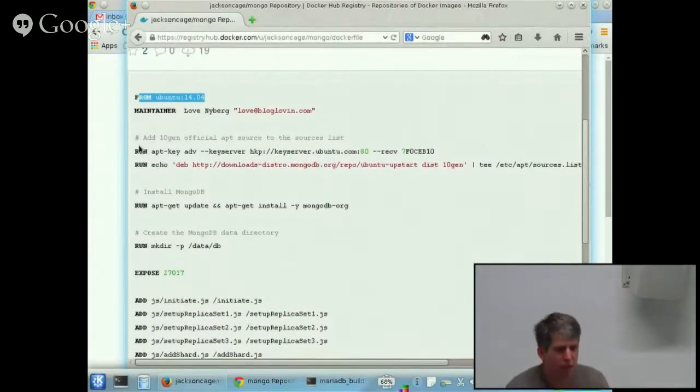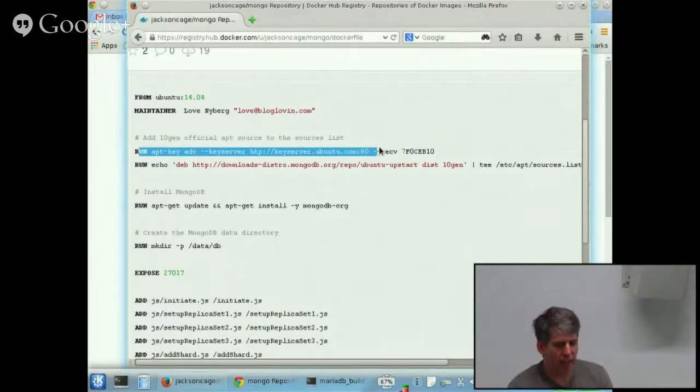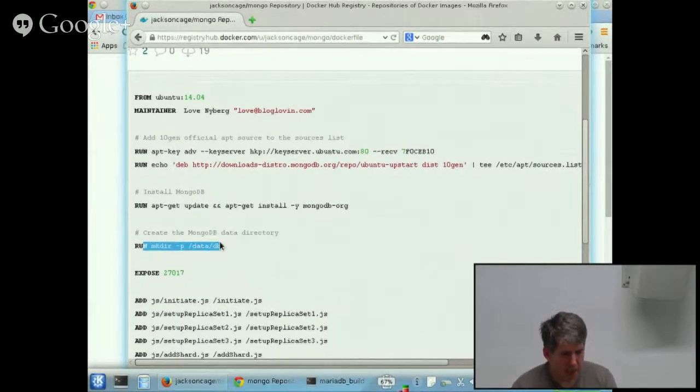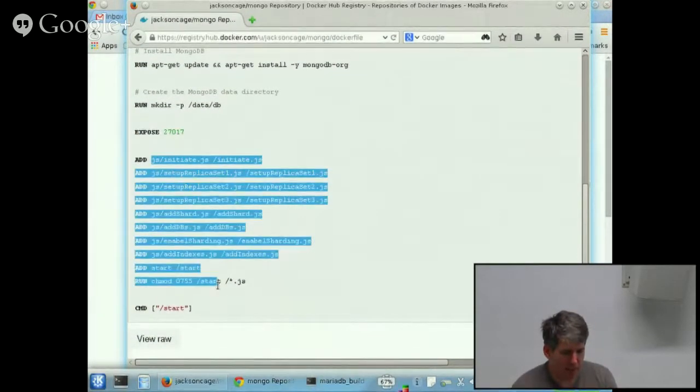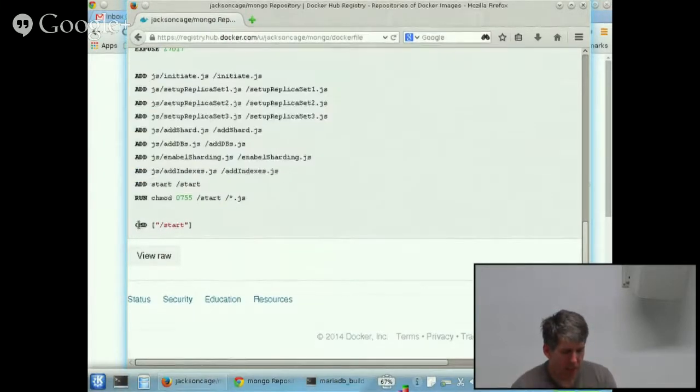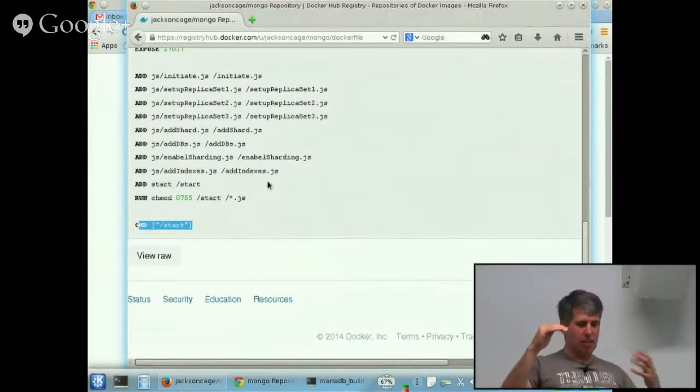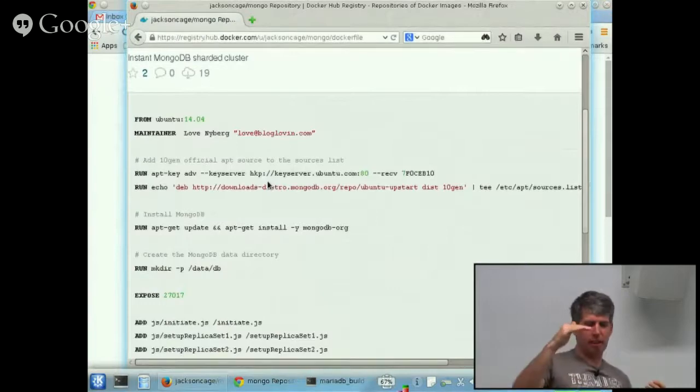So you can see that the first thing it's going to do is some apt-get and updates to pull in the Mongo components. And then it's going to expose a port, and then it's going to add some files. And then it's going to set the start command as being that. So starting with the Ubuntu image, it runs all these commands in sequence. And each command that it runs will create another image layer, another file system layer with another hash.